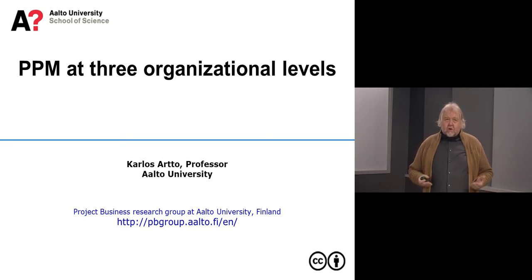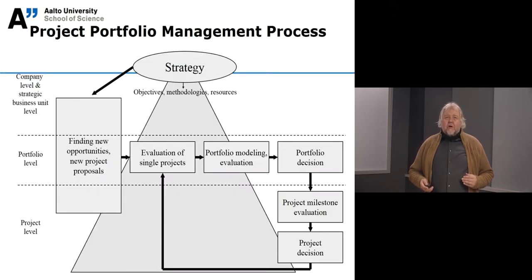I'm going to talk about project portfolio management and how decision making takes place at three distinctive organizational levels of a firm. Well, this picture should be familiar to you from another video lecture about project portfolio management. That is my first lecture where I explain what project portfolio management is. So this describes the three levels in a firm.